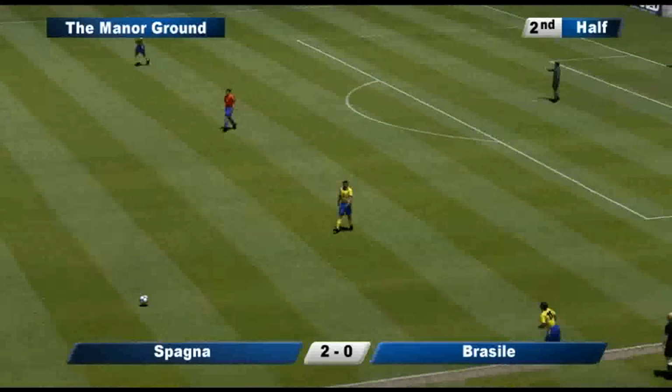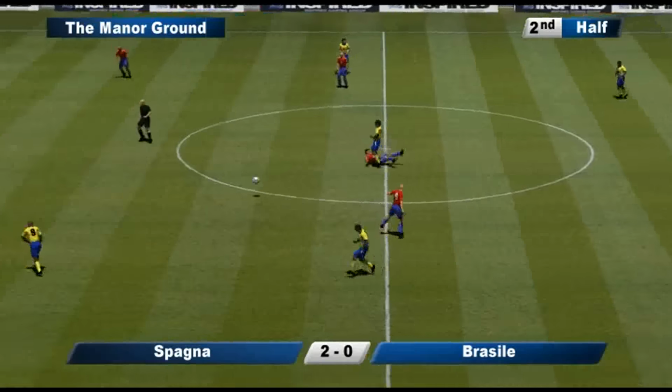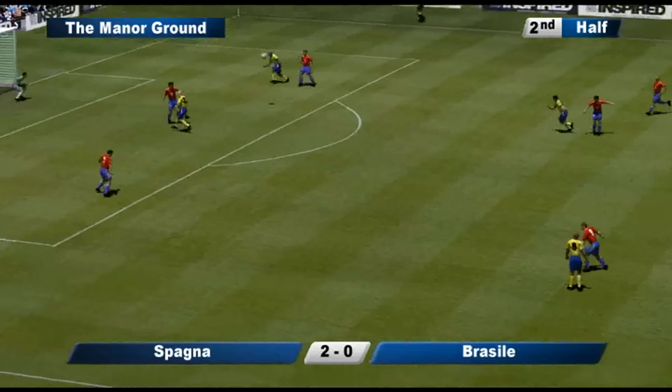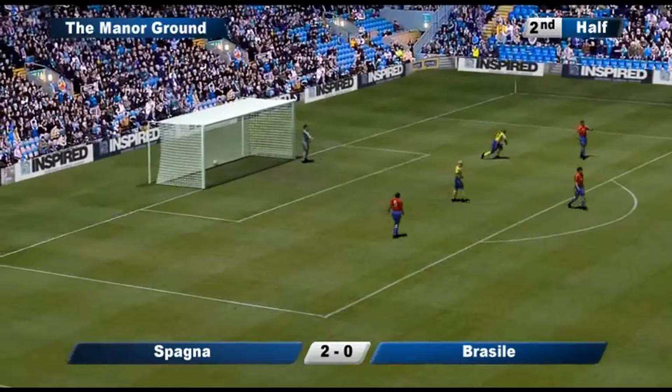Well, the throw-in is taken, and he finds a man in the middle of the park, looking for options, and now over halfway, and this looks like a decent passing move. Great ball into the area, slides a shot just wide of the post, so close.